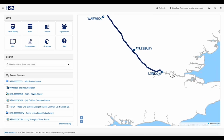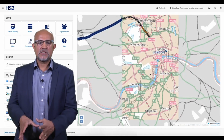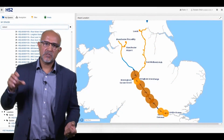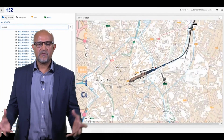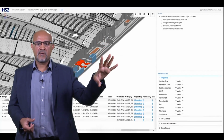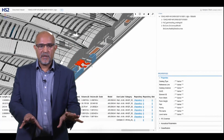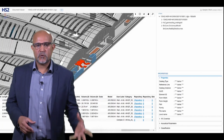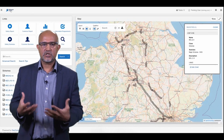What we're seeing, however, and what our users are telling us, is that by far the easiest way to get to content is through a geographical user interface. So here we can see through a quick zoom and a single click, we get instant access to a whole myriad of information. And it doesn't matter if that information in the top left portlet has come from High Speed 2's asset information database, or whether the information we're seeing from models and from the documents has come from AssetWise and soon to be ProjectWise. The maps we're seeing is a direct federation from Esri ArcGIS.